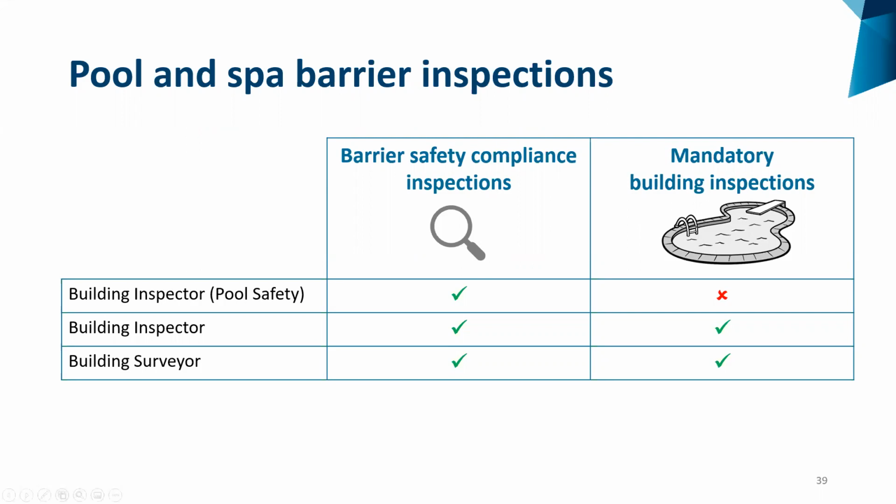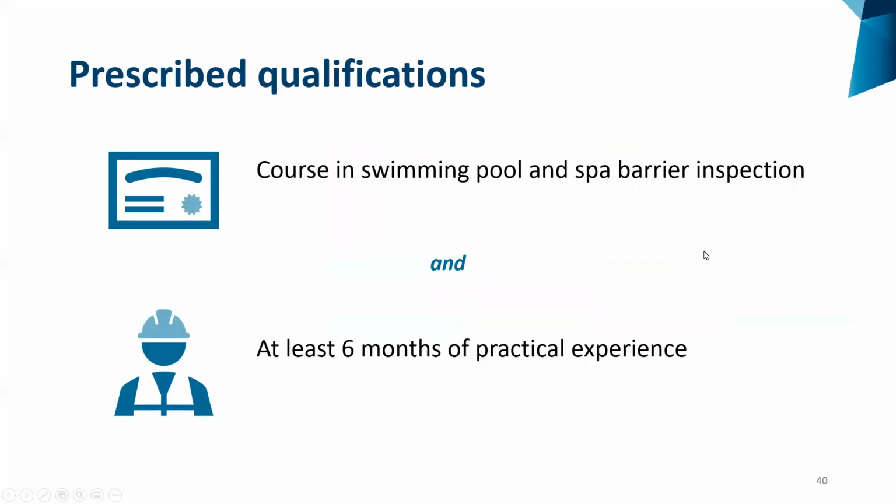Okay, moving into the next slide. So to become qualified in this class, they need to have two things. They need the course in swimming pool and spa barrier inspection and at least 6 months of practical experience of doing inspections. And that 6 months of practical experience takes into account the course that they do. So if they do this course, that includes doing the course, and it also includes doing some practical inspections on their own, and we'll talk about that a little bit.